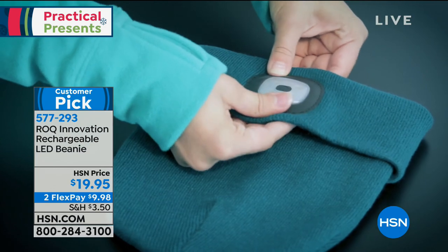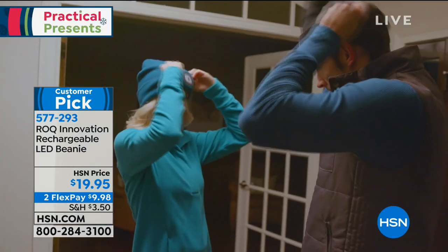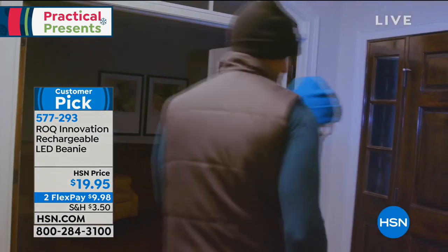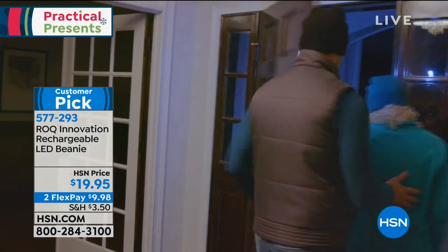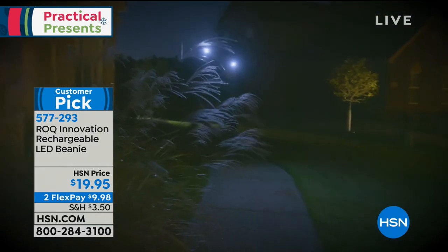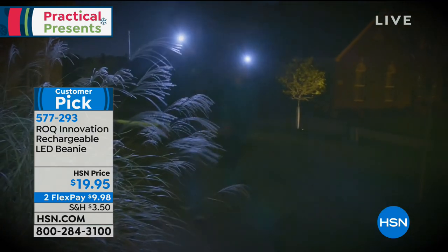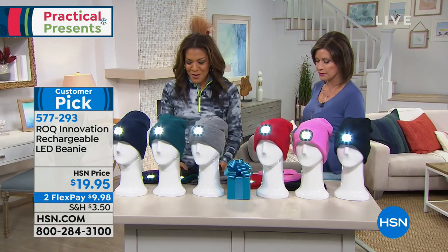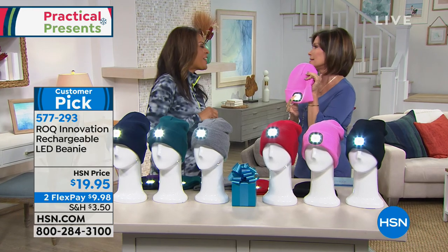Now the light will even pop out if you want it to. Then you can pop your little beanie right into the washing machine and get it nice and clean. So machine washable. Let's bring out the lady who came up with this clever idea. Raquel Creighton is the inventor. She is the owner of the company, and Raquel, welcome to HSN. Love having you here. I'm so happy to be back. Love this idea. Thank you.